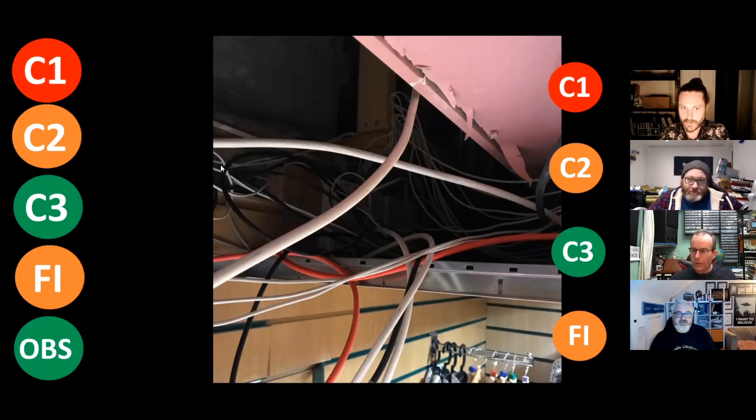Well, here are the results. The results are in, and it's 88% C2, 3% C1 and 9% C3. Now, I think we've made a mistake here. Where you've got observation on the bottom left of the screen, we should have deleted the O and just come up with a code called BS, because that is utter bullshockingly bad stuff.